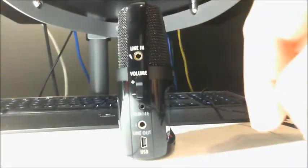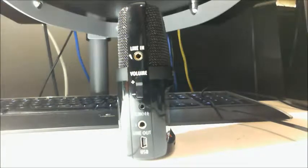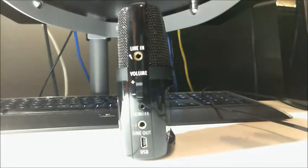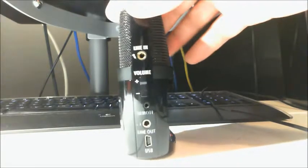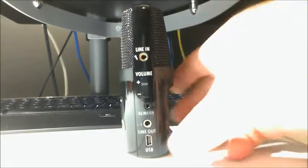Let's see here. You've got line in, your line out. The line in, of course, would be for external microphones. Your line out would be for headphones, external speaker, anything of that nature, so that you can do live recordings as well. It does run on batteries. It has a 20-hour battery life, or there's an optional adapter you can get for it. It's just a mini USB here that plugs in, and you can use it that way.